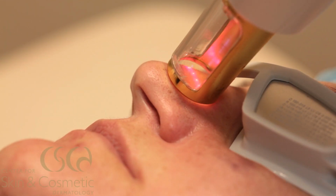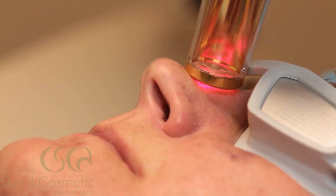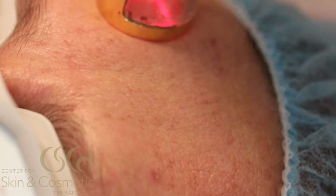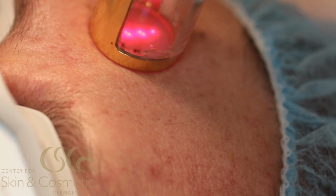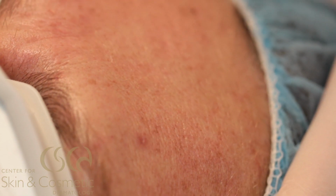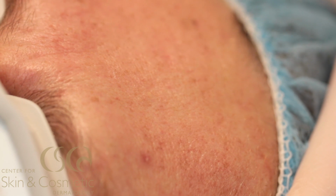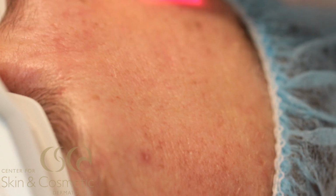Now, if a patient needs additional sessions, it's wise for them to come in between the 4 and 6 week mark, because we have stimulated a lot of the fibroblasts and the collagen, and we want to capitalize on that. We want to hit it again before it actually has a chance to go back to its baseline way of being. We want to hit it again so we can snowball it and get more oomph out of our second treatment that way.